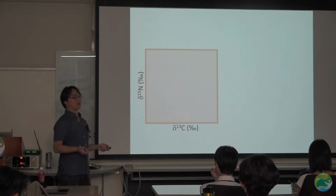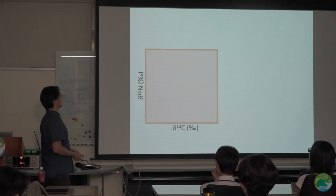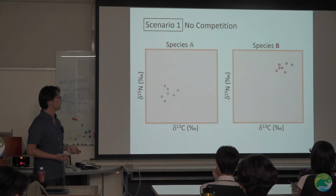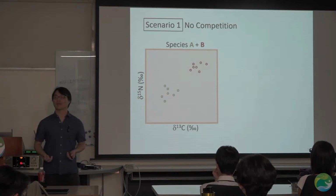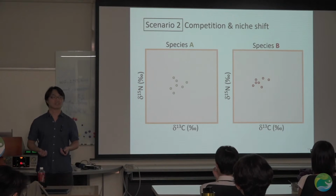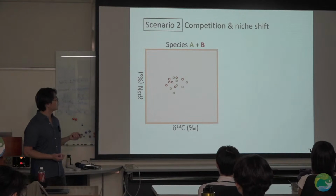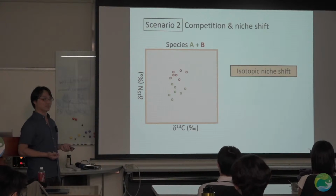And so for competition, we can have two different scenarios. There's one that the two compete, one that the two don't. For one, there is no competition. You can have two species that have different stable isotope signatures because they feed on different food resources. And then you put the two species together, nothing would happen. In that second scenario, there's competition. You have two species that feed on the same food resource, so they would actually have the same stable isotope signature. And you put the two species together, there's going to be competition, and there's going to be some sort of isotopic niche shift that you would potentially see between the two species.